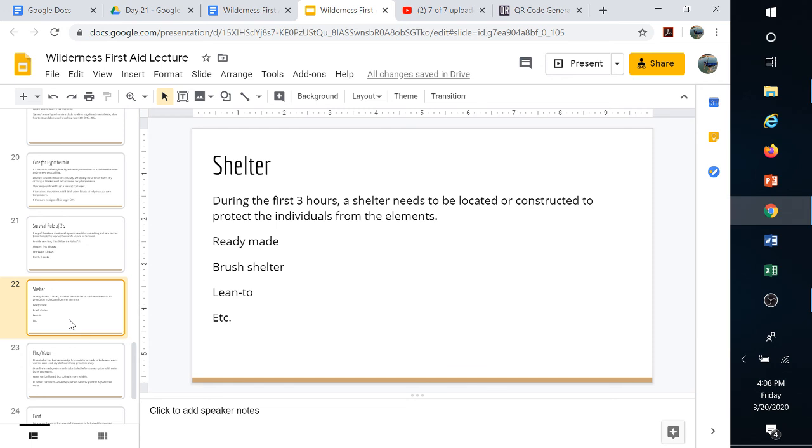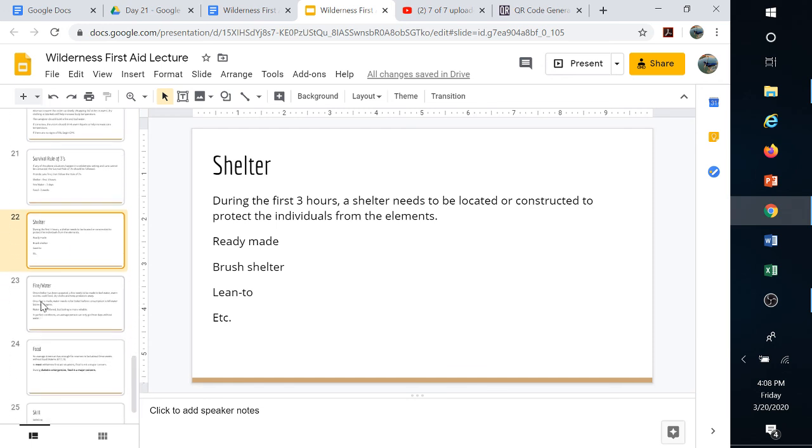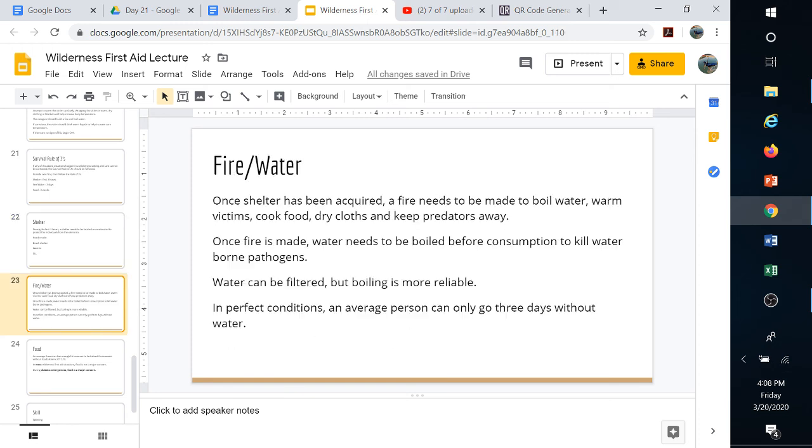This is not a wilderness survival class, so a shelter is your first concern within those first 3 hours, because if it starts to rain, even if you had a fire, it's going to put it out. And then if it starts to rain and you had no shelter, now you're going to get wet. You could get hypothermic. That's why shelter comes first.